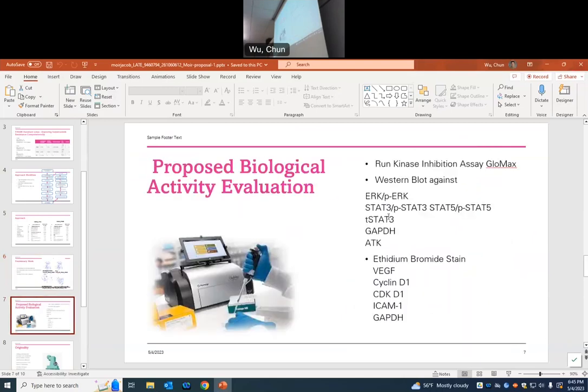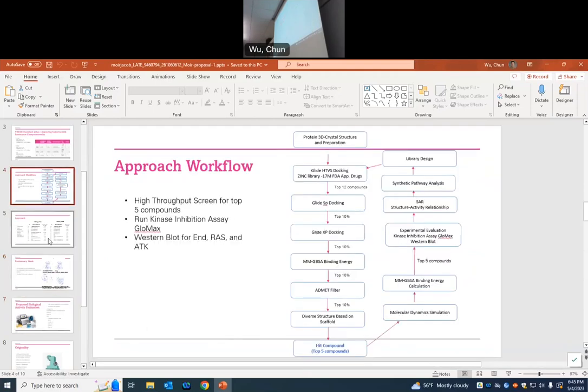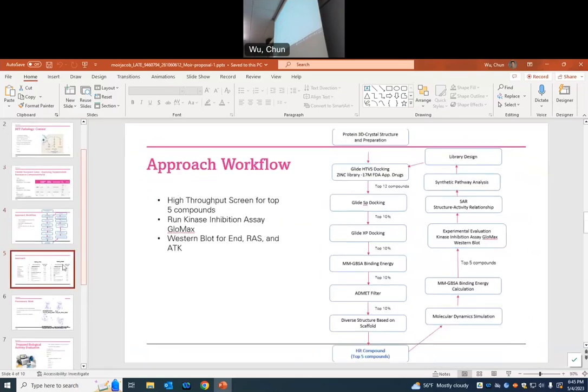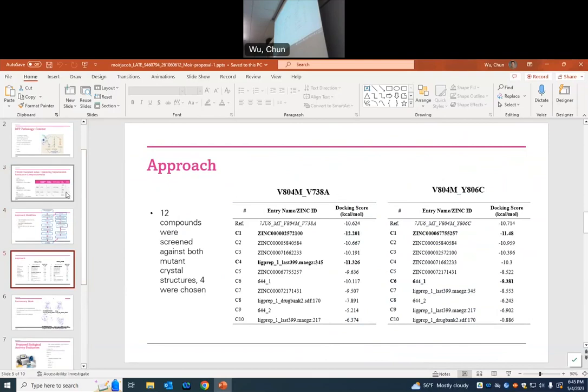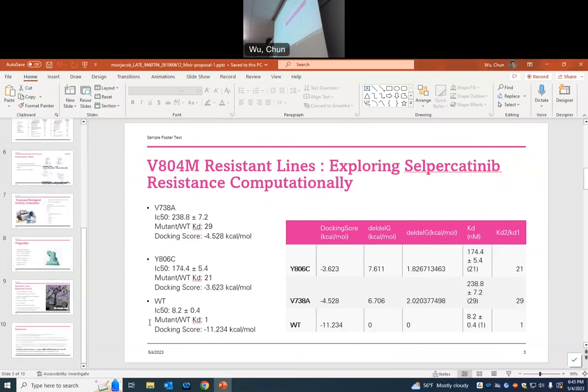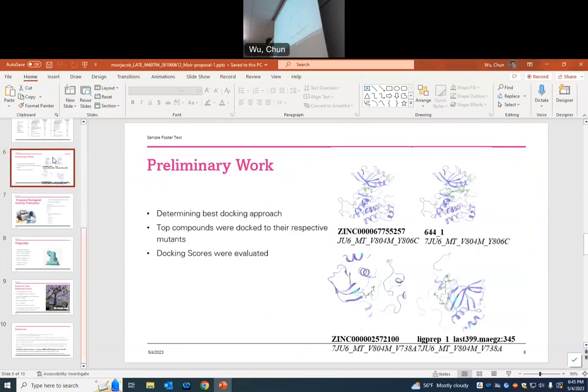As for the biological activity, I suggested we run the kinase inhibition assay with varying concentrations. We expect some result to be in nanomolar, probably less than wherever it went. Something less than this 238 nanomolar and 174 would be great, definitely closer to the original. I think it was like 2 nanomolar for Selpercatinib.